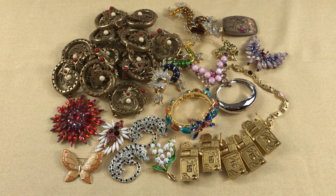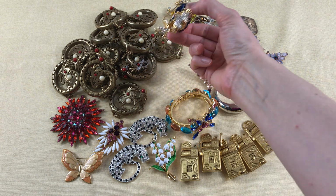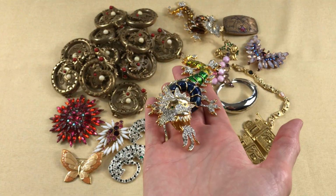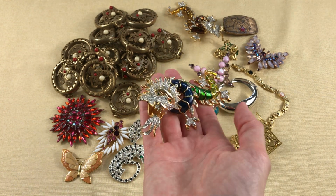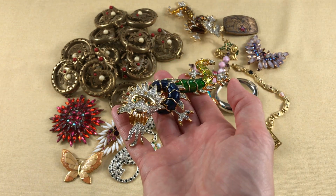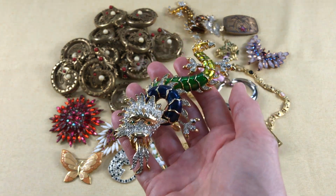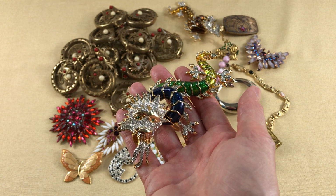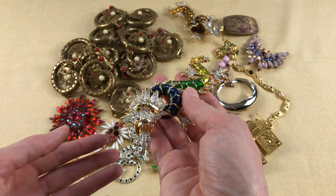And then I got a few more dragons. I love these. Unfortunately, they both had flaws. And one thing about this sale, there was a lot of broken stuff, stones missing, that kind of stuff. And maybe it was just storage. From what I understood, the lady had passed away, I think, and she had a jewelry business at some point, or a store, because there were lots of multiples of things, so this wasn't somebody's personal collection.